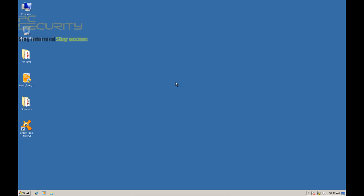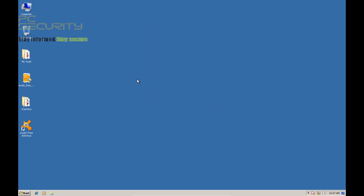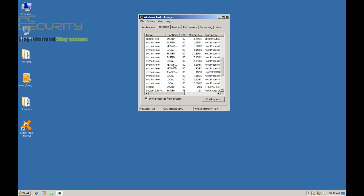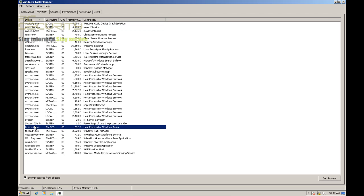So conclusion, Avast is pretty good. As you saw, it missed nothing at all, other than those two remnants. Now you can see memory's clean, nothing's running, computer's just fine, so Avast did pretty well.